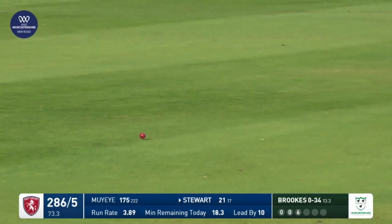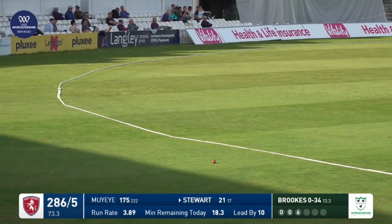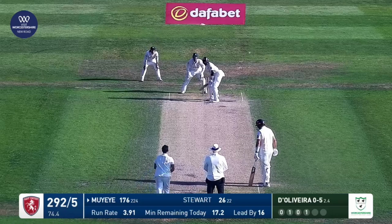A bit of a thinner contact. Actually, that's perfectly guided. Bisects the two fielders behind square. I was really talking that one down. That was a lovely shot from Stewart. Perfectly placed.